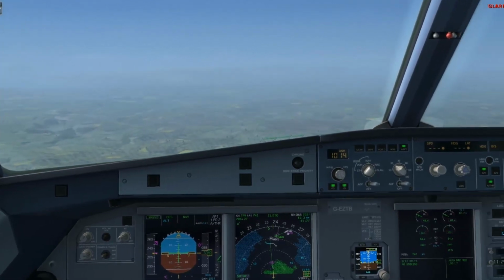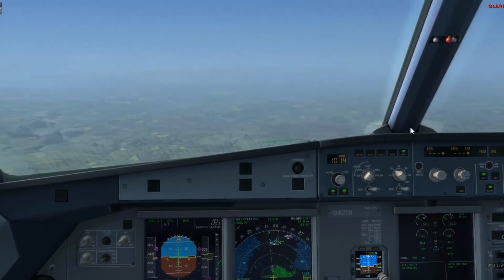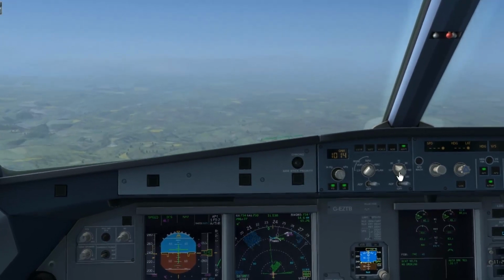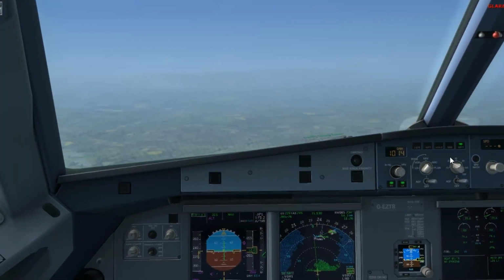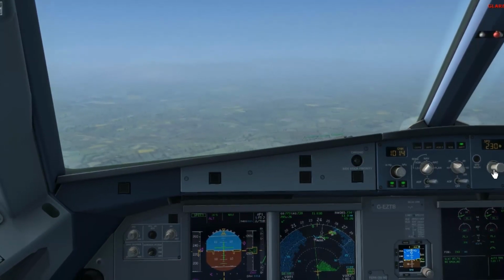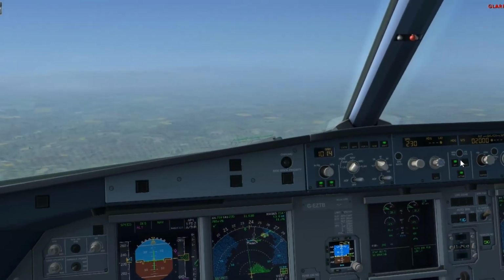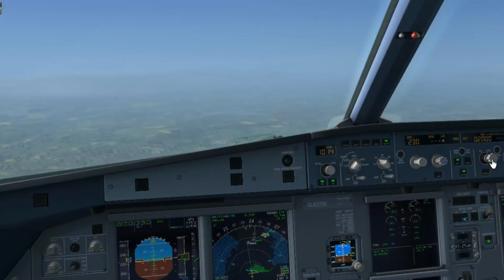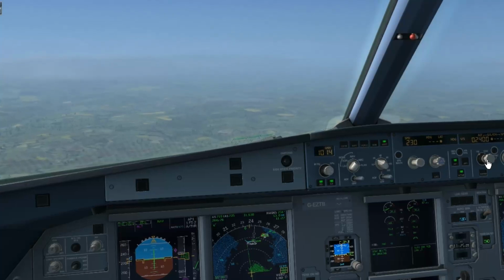Right, I've got to go down to 2,000 on the altitude at 14 nautical miles before we establish. We'll go 230 on speed. Yeah, we'll go 230 now on the speed. And we'll go down to 2,000 feet. Actually, no, we'll go 2,500 for the time being.